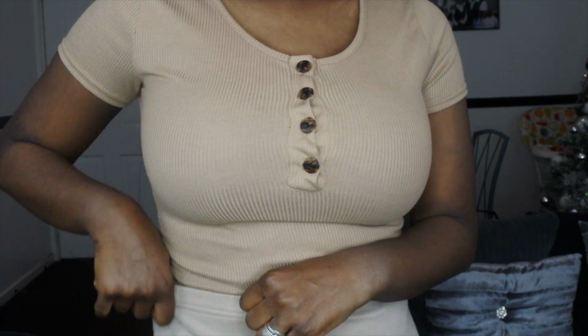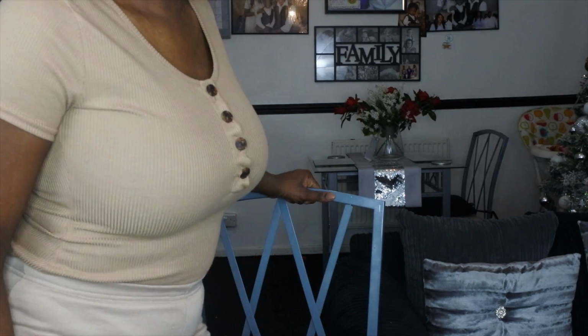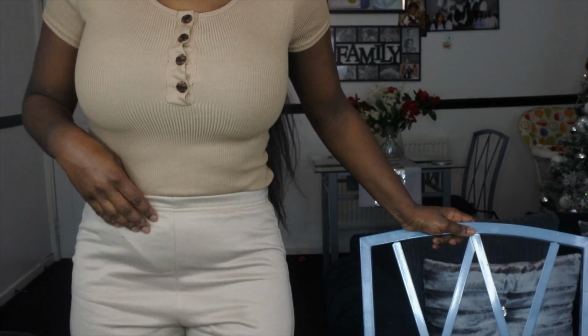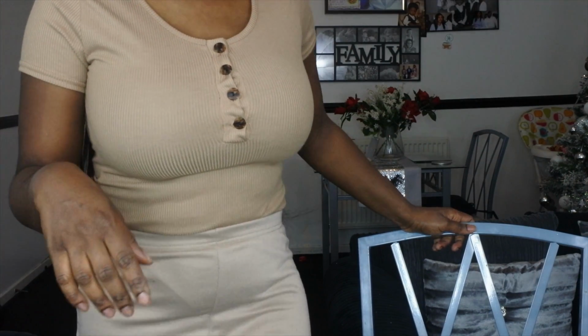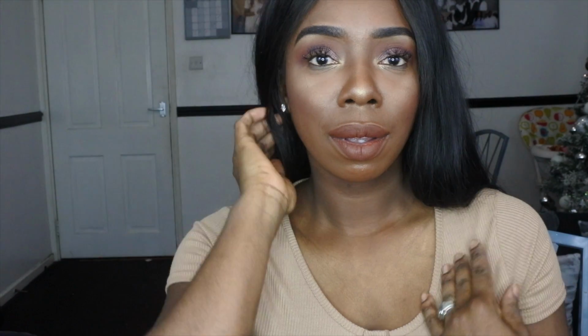This is just like a casual runabout day wear, and I've paired it with the joggers that I showed you earlier from Boohoo. Here they are. Cuffed joggers on the leg. This is so cute. I like this. Really cute.